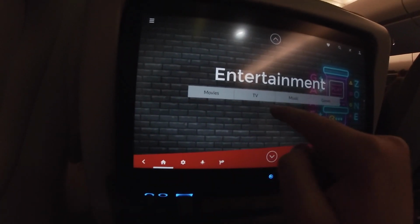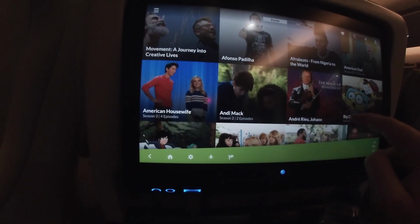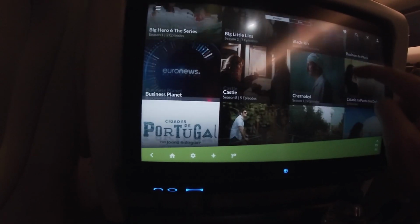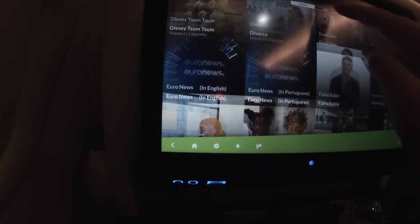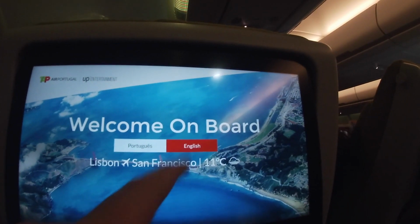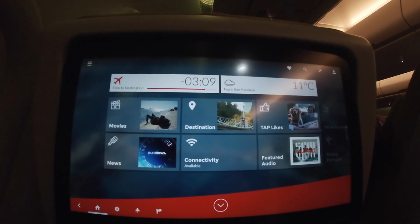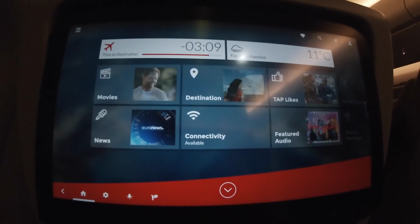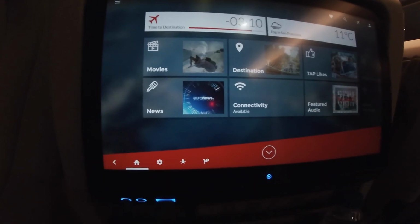The in-flight entertainment system was absolutely superb. The touchscreen was responsive and there were plenty of film and TV options. I mean, this is a 12-hour flight and I didn't get bored once. I loved how connected my in-flight entertainment was, displaying the latest news and even the weather at my destination. You can lose track of what's going on in the world when you're up at 35,000 feet.